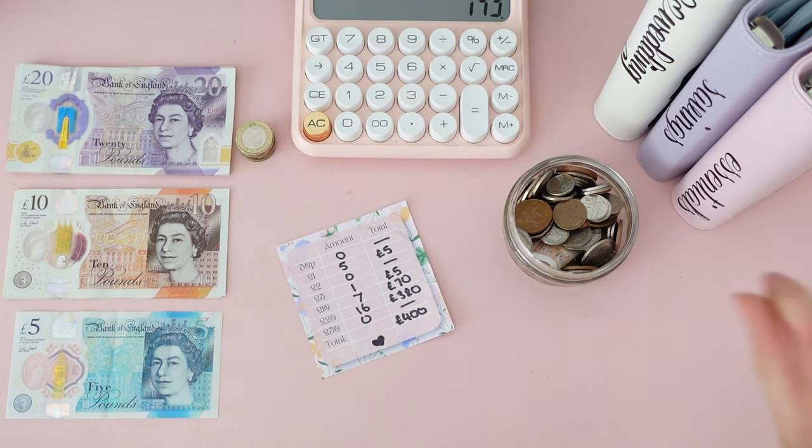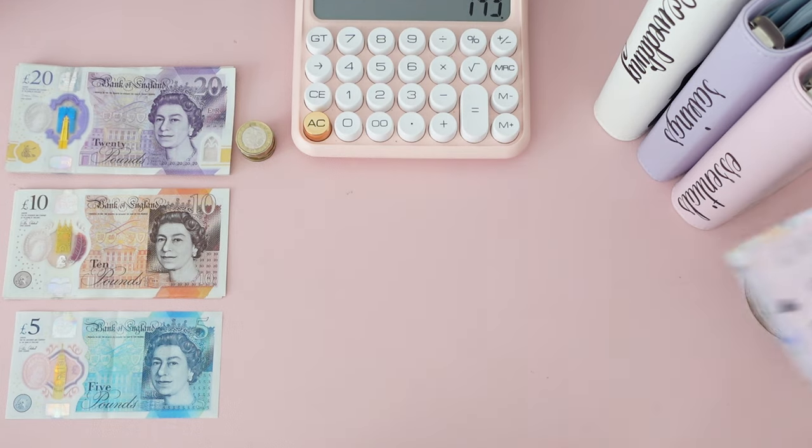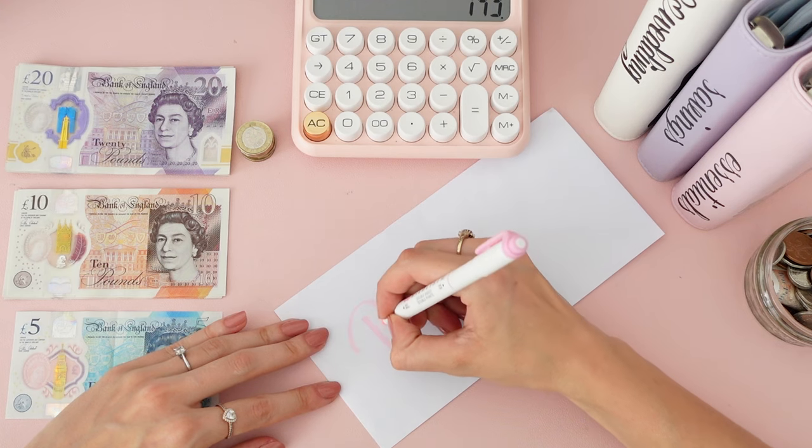And we do actually have a bonus envelope today. So let me get one. Very organized, if you can't tell. So I'm gonna move this over here for just a second. And this as well, we don't really need that now. Bonus.